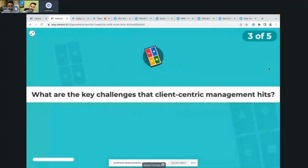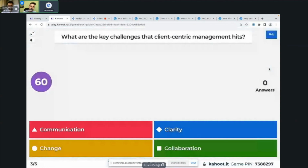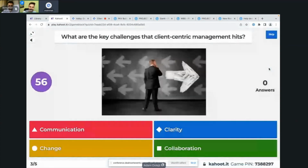So this next question is a multiple choice. So more than one answer is correct. And the question is, what are the key challenges that client-centric management hits? Is it communication? Is it clarity? Or is it collaboration? Change? Or is it all of them? Or just two of them, three of them, or just none of them? So what are the key challenges?